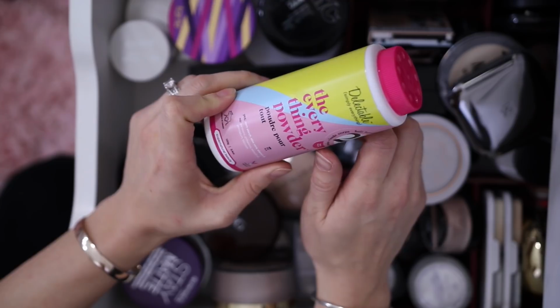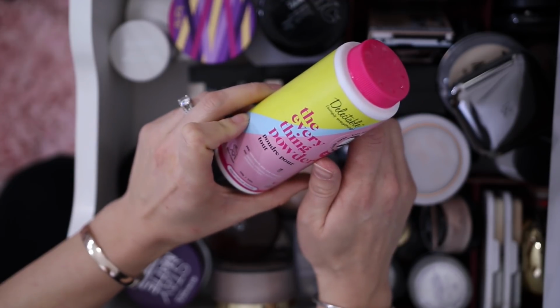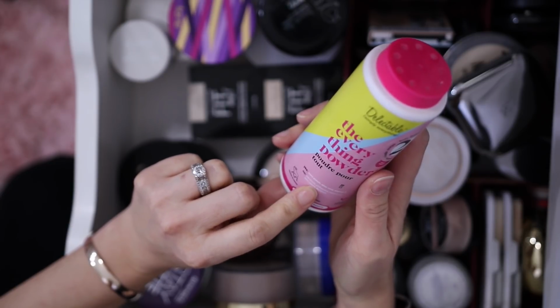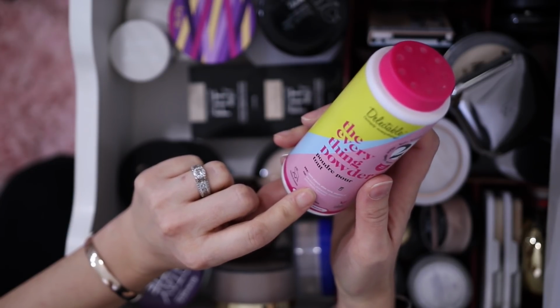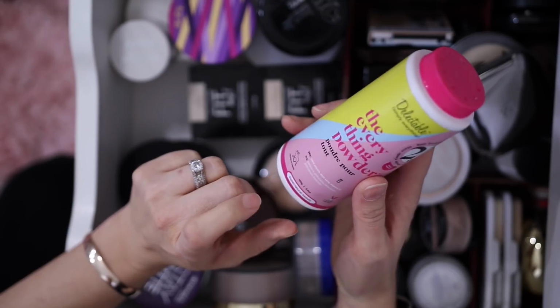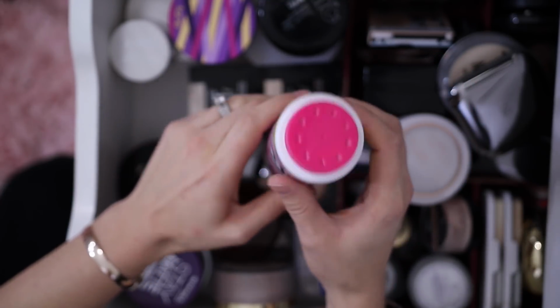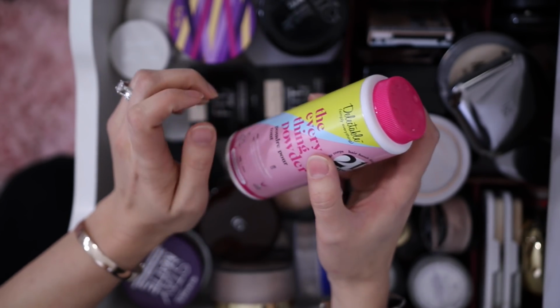This is basically cornstarch. It does have other ingredients in it. Cornstarch, aloe vera, vitamin E, no parabens, phthalates, mineral oil, petroleum, or triclosan. It is cruelty free. I got it at Ulta. I do like this. It has a little bit of a sweet scent. I like the smell of it and I like the way it looks.